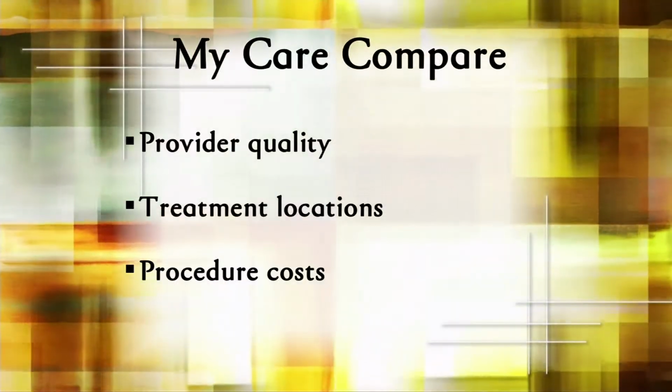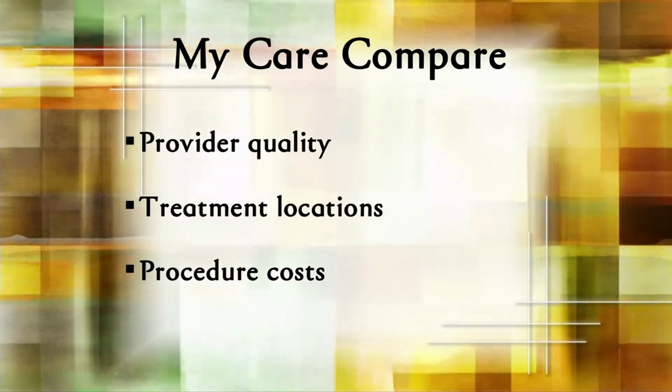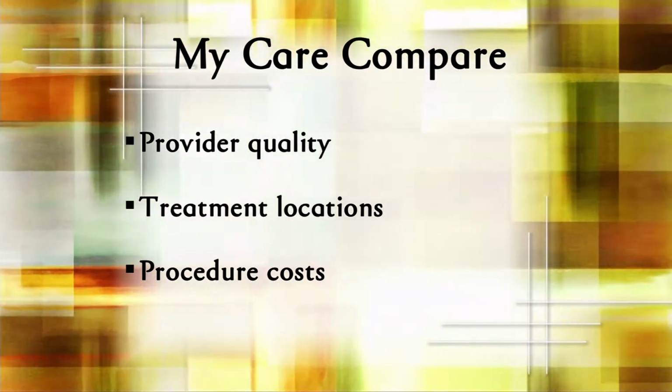So My Care Compare is an online tool. It's available on our member website, My Health Plan. It gives members access to a wealth of information: provider quality, treatment locations, so you're able to see and compare what's most convenient and cost effective, because it does also provide you with estimated cost for many procedures. Okay, so it's like normal everyday procedures, everybody gets x-rays or blood tests and things like that. Right. Okay, so can you give us some examples of how you might actually use this tool?